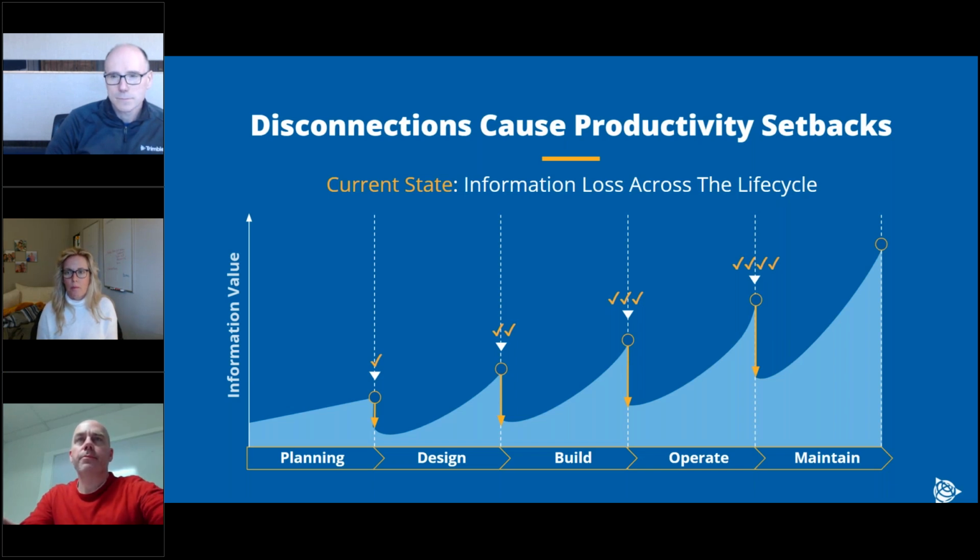Yeah, I just wanted to say I've seen this firsthand, especially between that build and operate stage, where a new asset is constructed, a building or whatever it may be, a new road. There are just so many stakeholders that have a vested interest in those assets, and they don't catch wind of the new asset. They're just not aware.